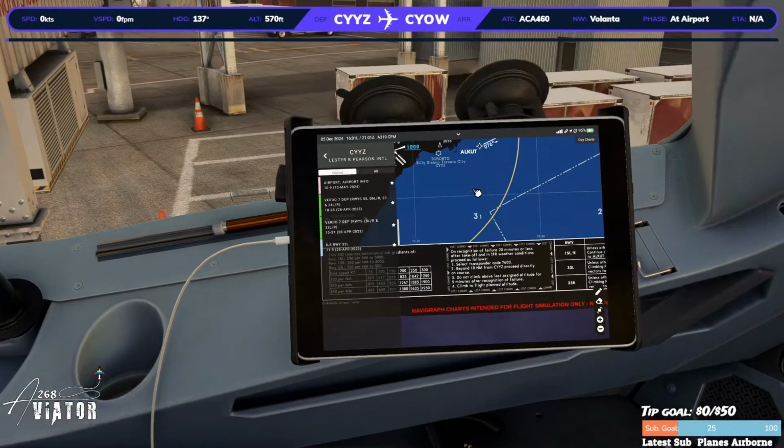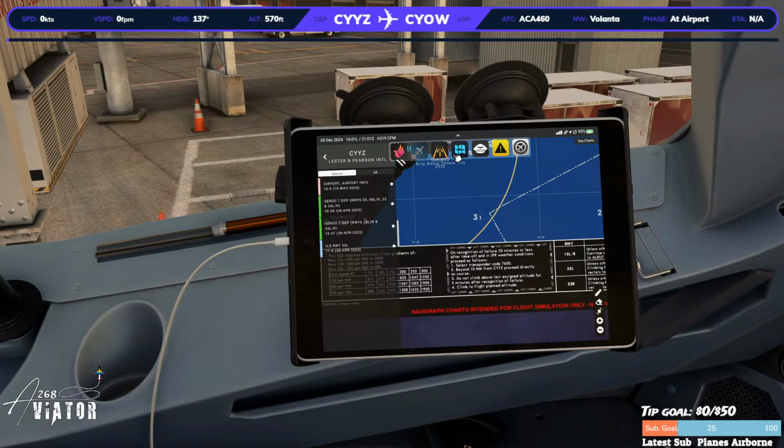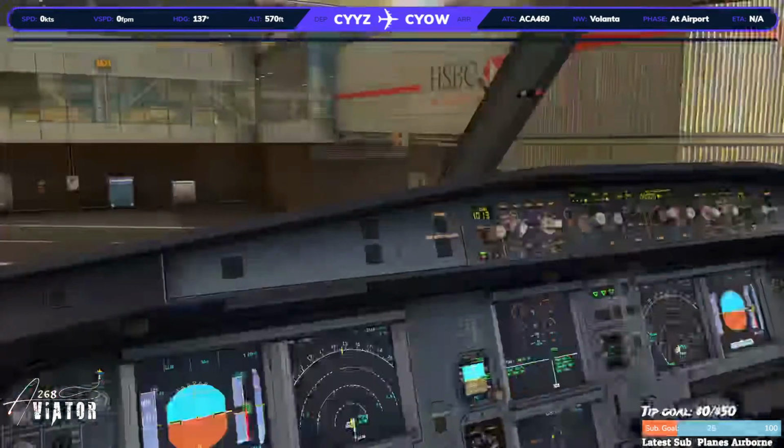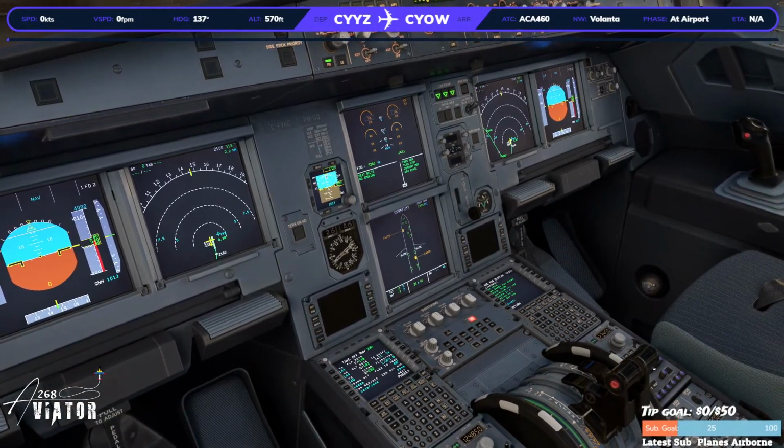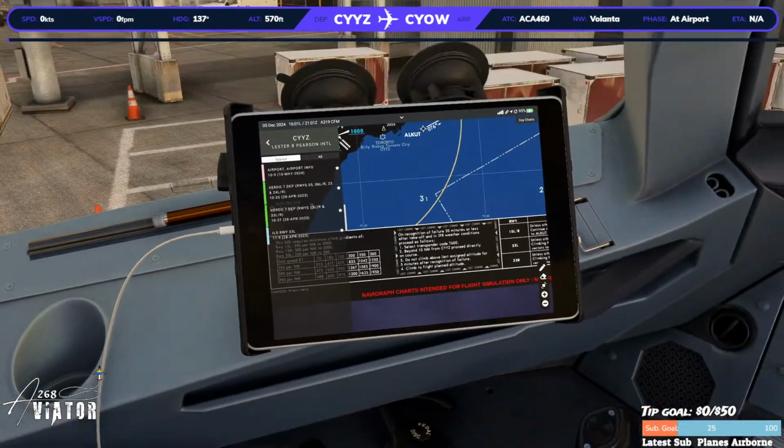So if there are any questions, that was a quick run through of our flight. And of course, if we have to return, we already have the ILS on the 33 left program on the secondary flight plan, so we will be good to go.